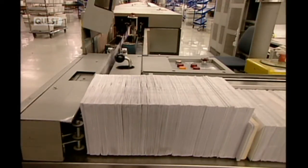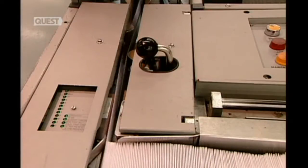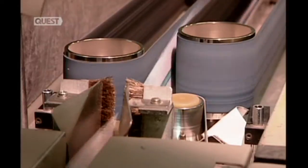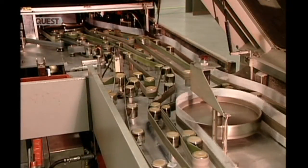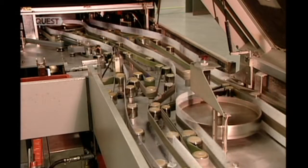Next up is a machine called the Multi-Line Optical Character Reader, an impressive piece of equipment that processes up to 30,000 letters per hour. It reads and digitally photographs each destination address, matching it to the computer's address database. Then it prints the postal code in barcode format on the front of the envelope.